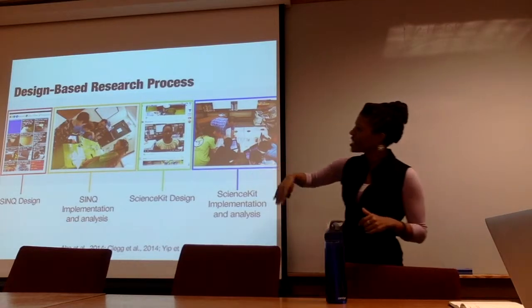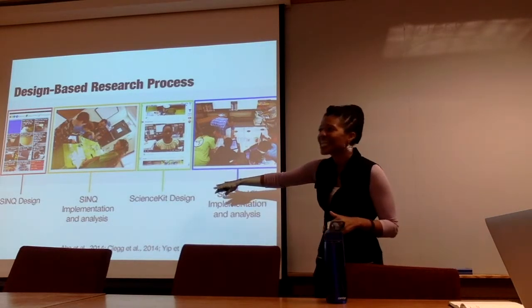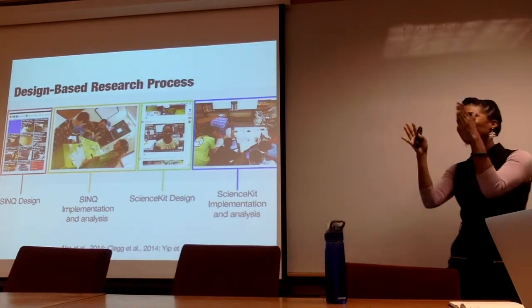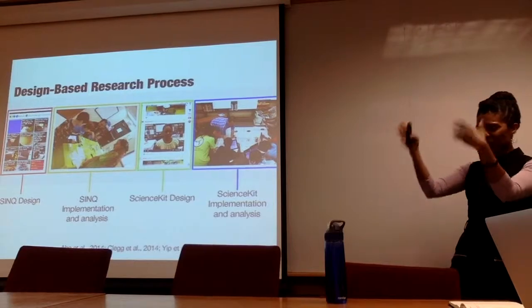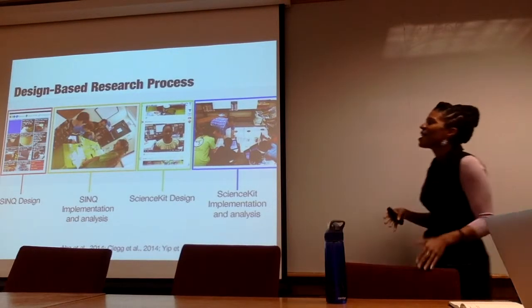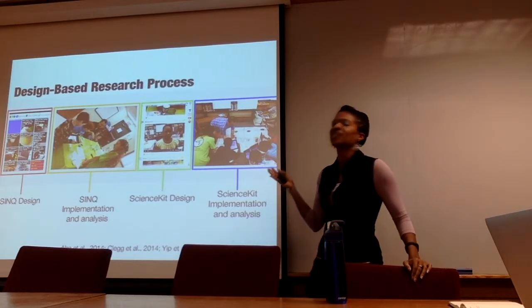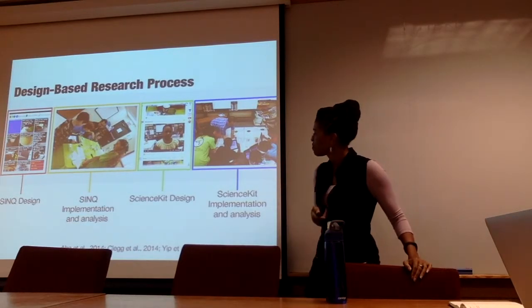So after some iterations on that, we came to the Science Kit design, which emphasizes more of a social networking feature, kind of visual layout, but still emphasizes helping learners to create questions and new projects and things like that.